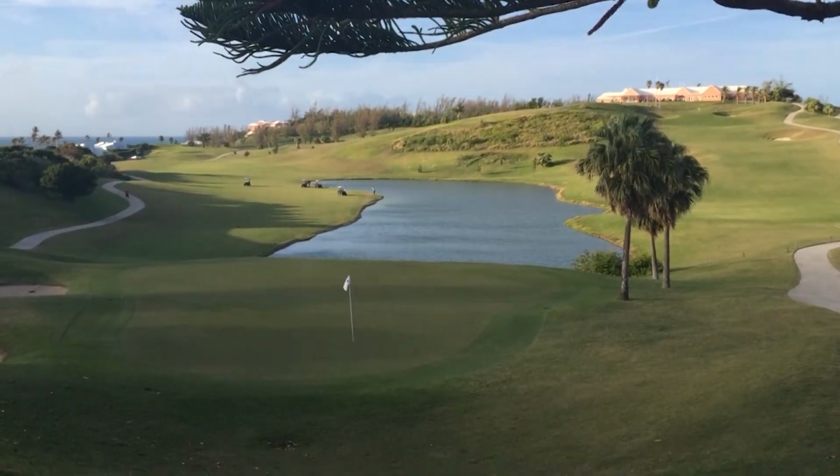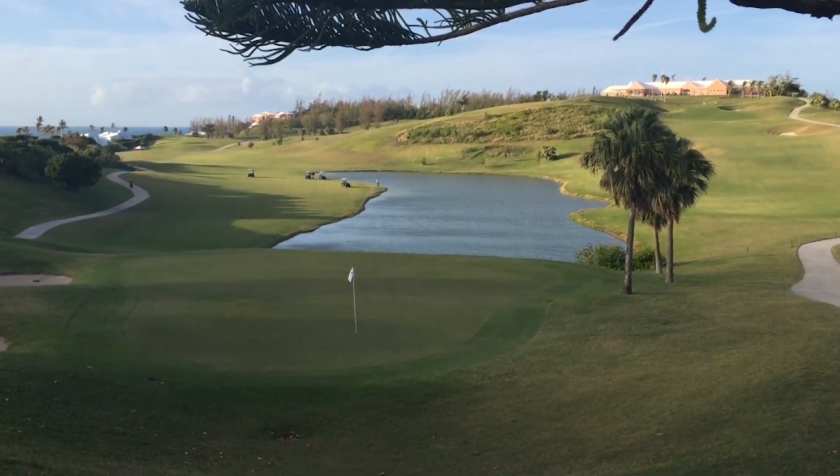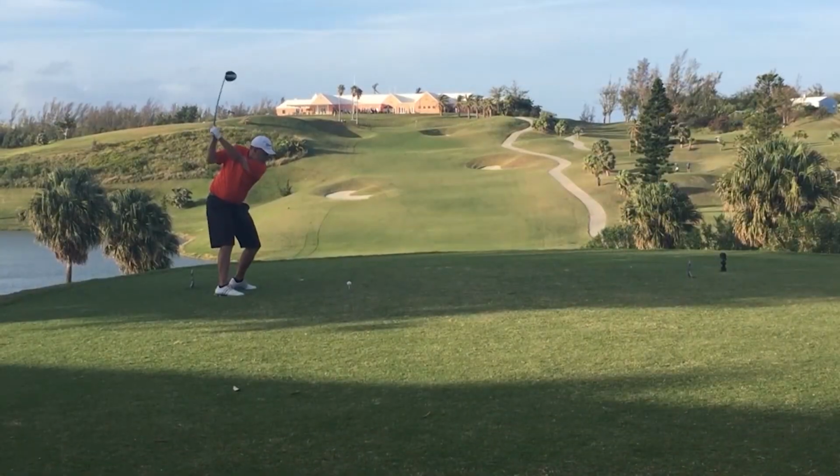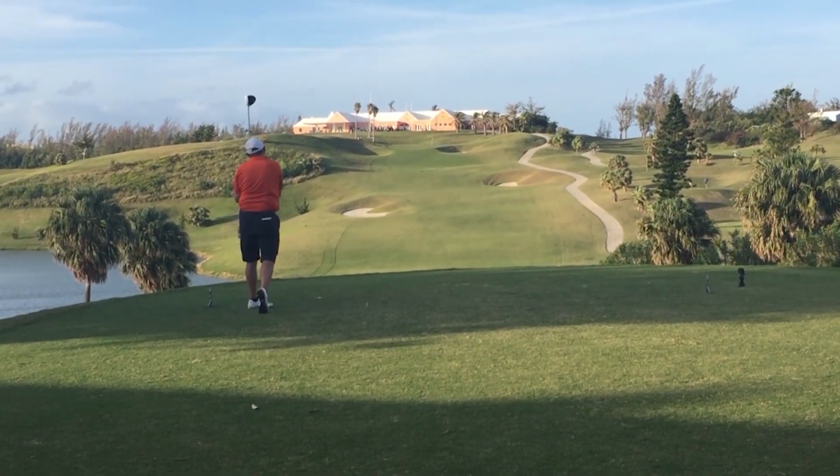17th is a target par 5. Forego driver on the tee and lay up for a wedge into an elevated green. 18 is a great finishing hole that is all uphill.